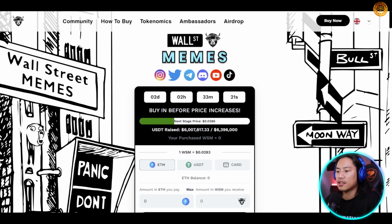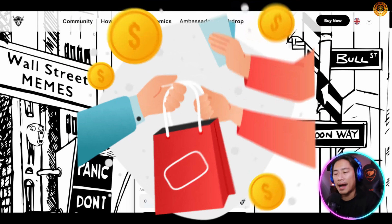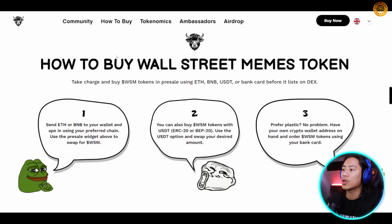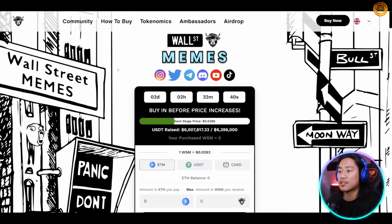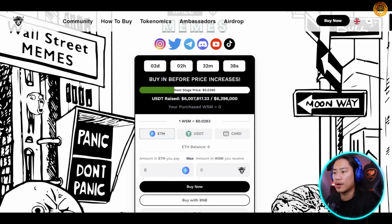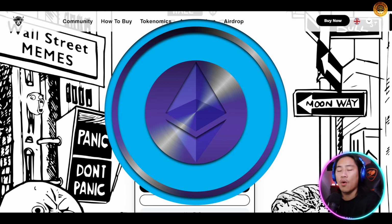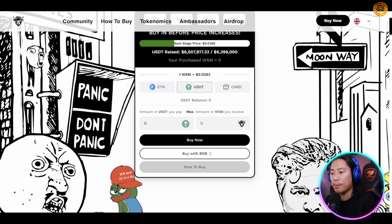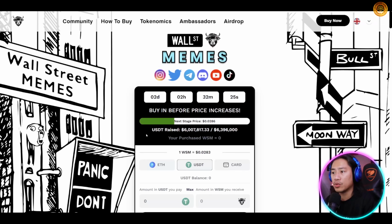Okay, so first things first guys, how do you buy this coin? Alright, so let's go ahead and click on this one. So how to buy Wall Street Memes token. First step guys, send ETH or BNB to your wallet and ape in using your preferred chain. Use the presale widget above to swap. So if I scroll all the way up, you would see this one right here. As soon as you already have your ETH or your BNB, you could also use USDT here, you will be able to swap them to your Wall Street Memes coins already.